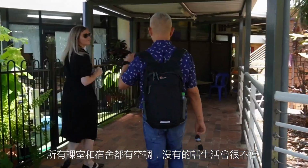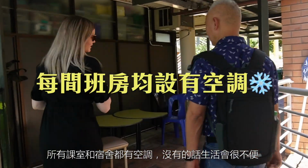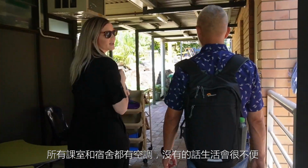All the classrooms have aircon. Yes, absolutely. All the classrooms and all the boarding houses have air conditioning. Okay. Couldn't live without it up here.